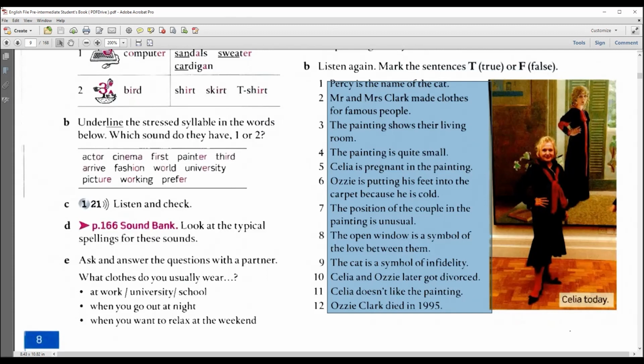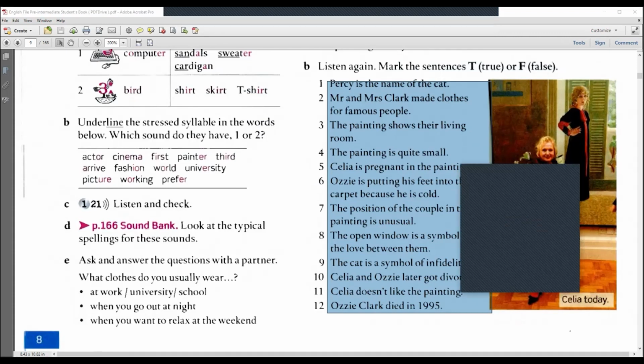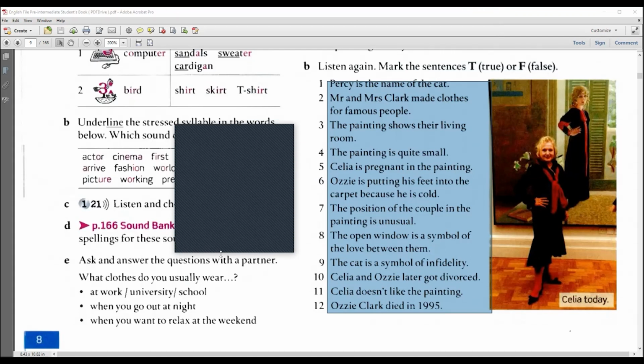Okay, let's check the answers all together, guys. True or false according to what you have just listened to. The first one, true or false? True. Okay. Number 2, true. Number 3, false. Because it's not the living room, it's the bedroom. Okay, in the bedroom, of course. Number 4, false too. Okay, number 4 is also false.